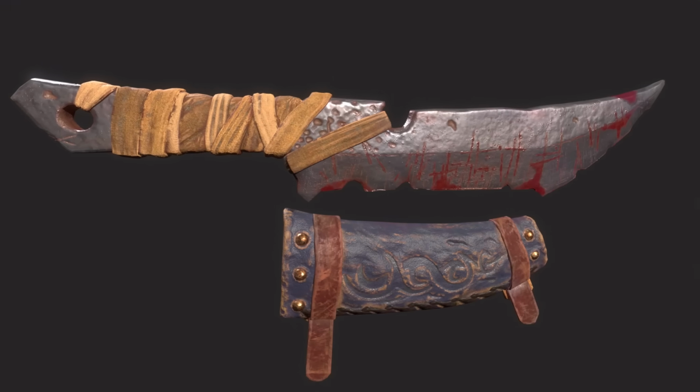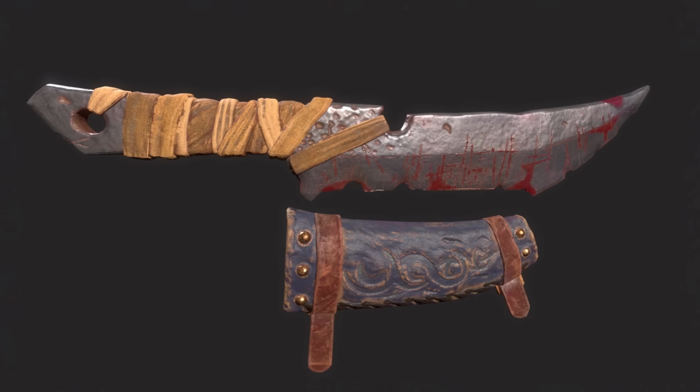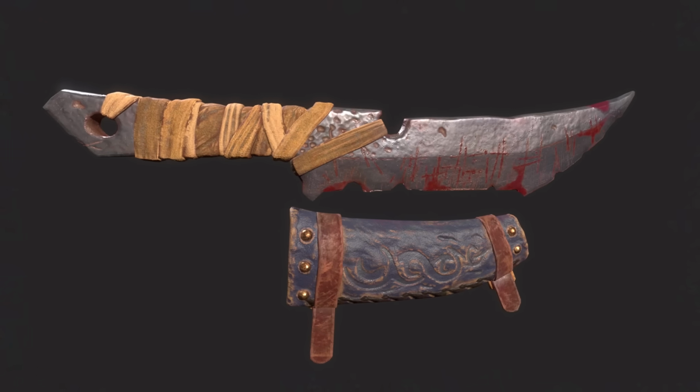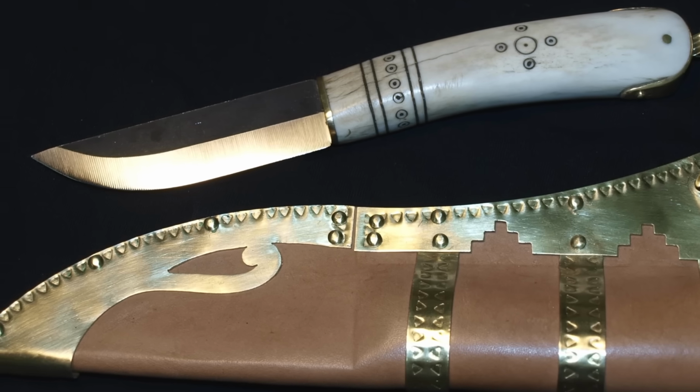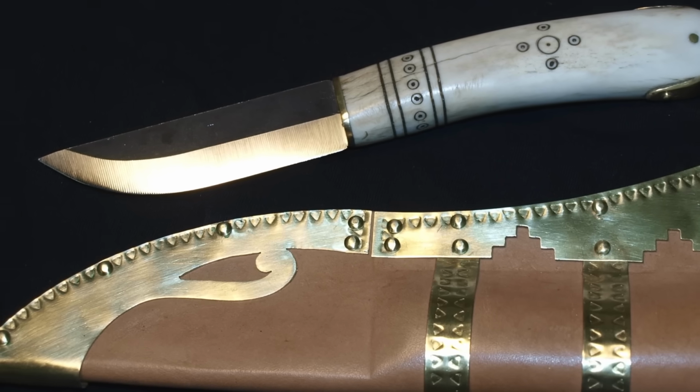The smaller size made them particularly effective for precise strikes to vulnerable areas, exactly the sort of opportunistic attack that might occur in close quarters or when primary weapons were unavailable.